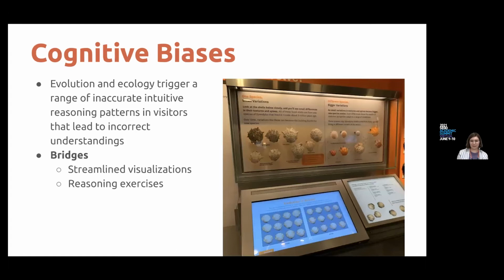Another barrier, particularly in complex science exhibitions dealing with topics like evolution, is cognitive biases. The way we think about some of these topics can often lead us down incorrect paths of understanding. But in exhibits, we have a great opportunity to create sort of enjoyable interactive reasoning activities where people can think about how they're thinking about these things and hopefully come to more correct understandings of them.